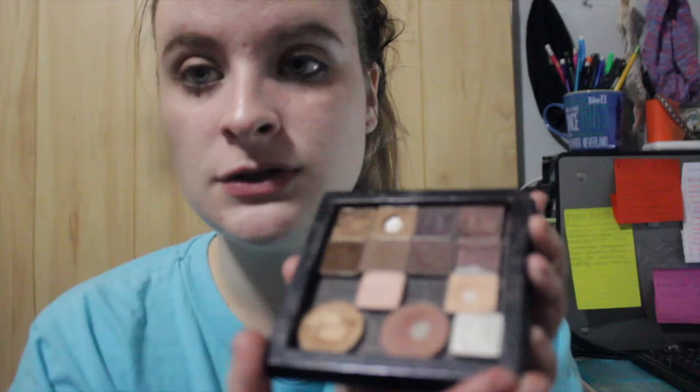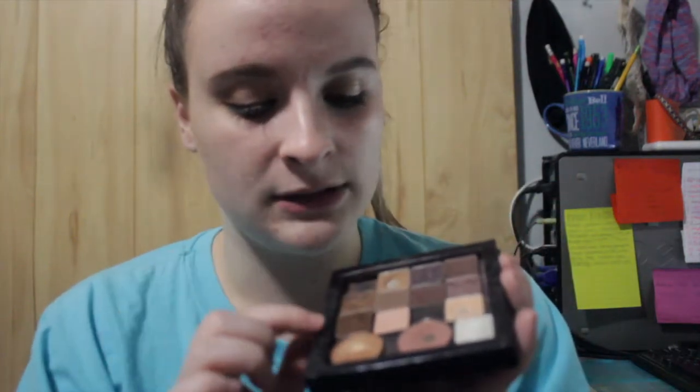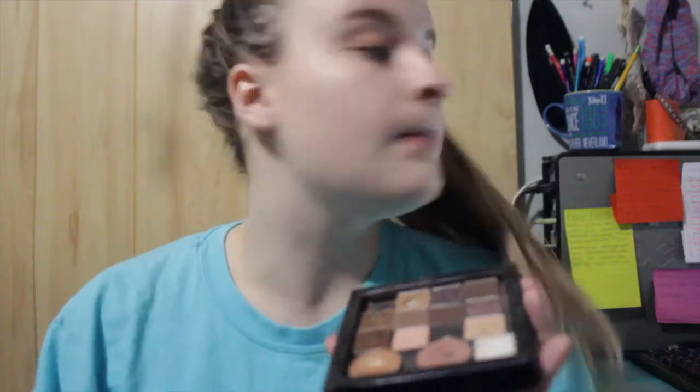With the Z palette, because I didn't say what my goal was besides use it up, I would like to continue using up this light brown, which is in a pan, and so is this true brown, is what I nicknamed it. So those two I'm trying to use up by Easter, which is pretty close. And then if I can keep hitting pan on the peach shade, that would be delightful, along with the bronze.